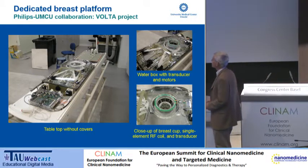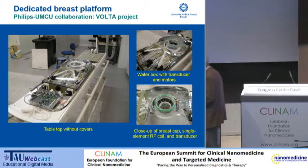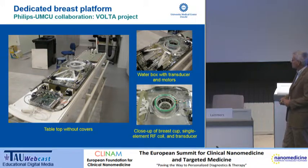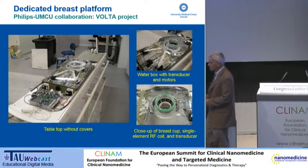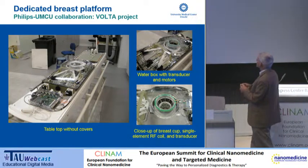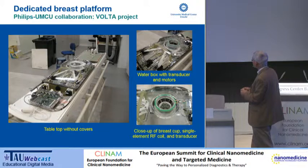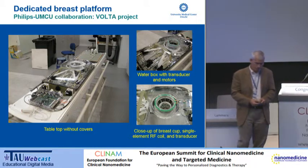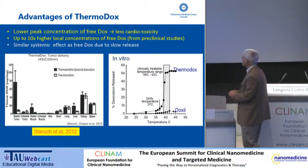The way that we plan to bring this to the clinic is with breast cancer therapy. This is the MR HIFU platform, the HIFU platform that is combined with the MR instrument. This is specifically designed for breast cancer, both for ablation as well as hyperthermia. You can see here the cup where the breast goes into, and with a better view here, you see all the ultrasound transducers that are around the cup and that are sonicating from the outside in.